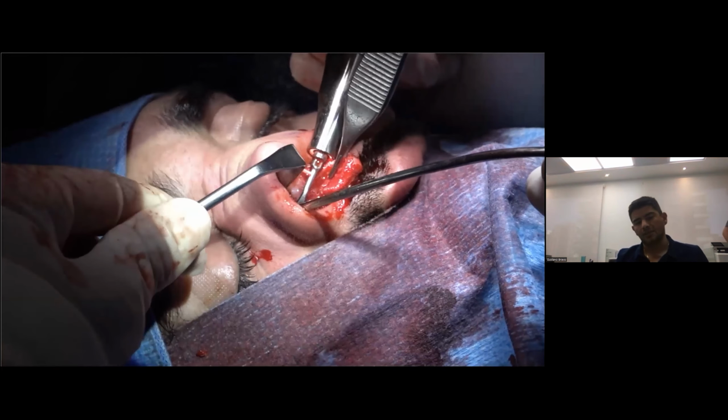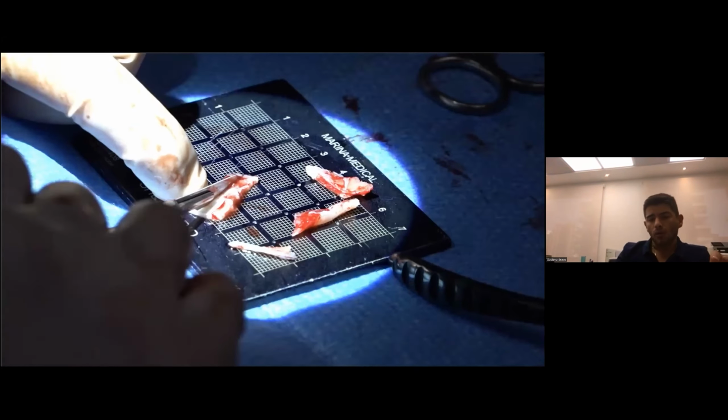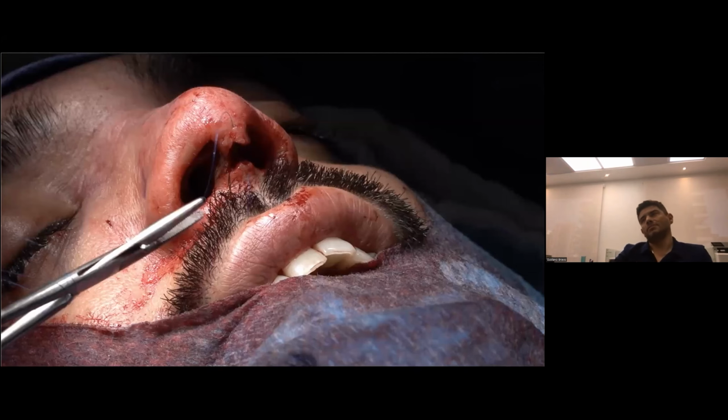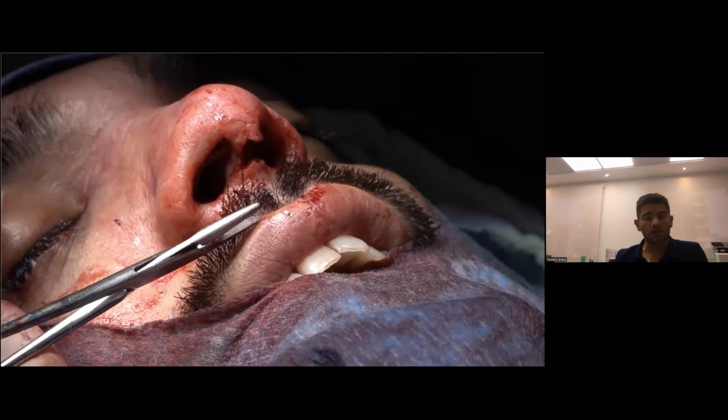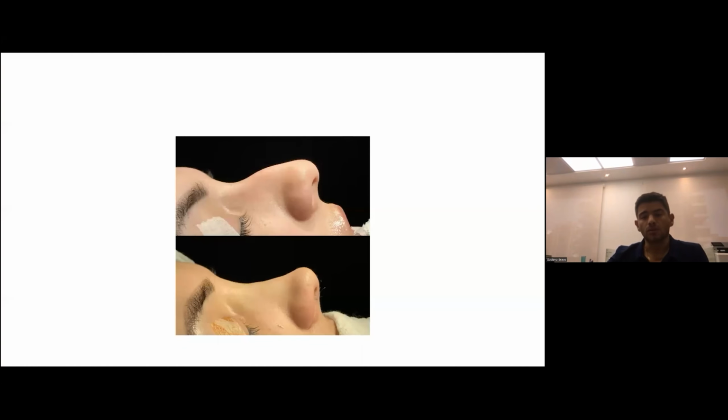Obviously, as I said before, the other steps we cannot do with ultrasonic. So it's very important to know that we can do only a few steps with the ultrasonic device. We cannot do all the surgery with this. A lot of people use this tool as a marketing tool.